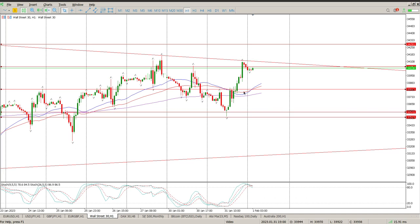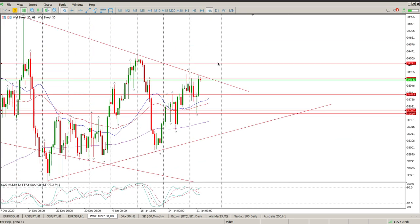The other thing that could happen is we could pull back onto this area here at 33,815 for an opportunity to buy into it. But if that does happen, I'm going to look at it as a range. I'm not interested in ranges. I want to see a break of structure, and there is a much bigger picture here.